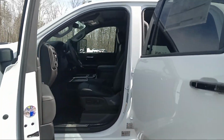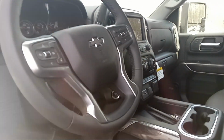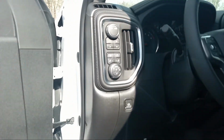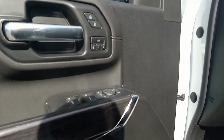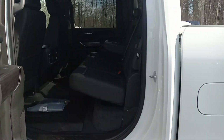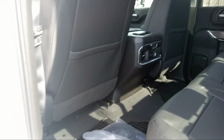Great Gideon leather. Solid center console. Heated and cooled seats. Built in trailer brake, heated steering wheel, Bose system, the grayish wood grain interior trim on it. It is a crew cab, power electric sliding window. You got some storage in your seats, fold down cup holder there. The rear seats are heated as well.